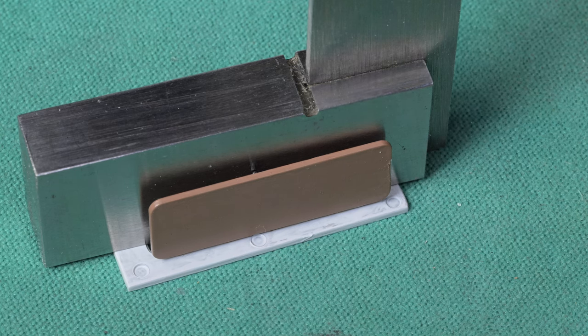Okay, I got stuff I want to do in my workshop today. I got to finish that, cut the legs for that special sawhorse that I'm going to be building for outside.